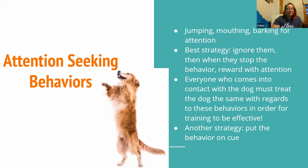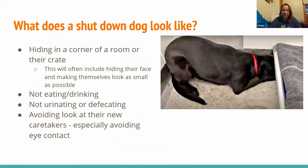All right. Now we are going to get to our last topic of the evening, which is fearful dogs to the point of shutdown. So what does a shutdown dog look like? Again, many dogs, when they have first arrived to a new home, whether that's off of transport or moving from one home to another, demonstrate some fearful behaviors. And some dogs do go as far as to shut down when they arrive to a new place.